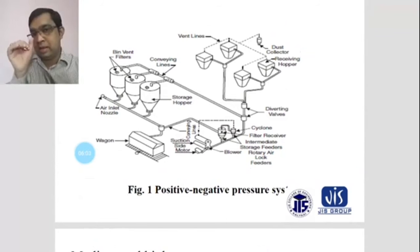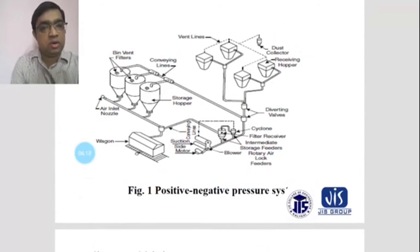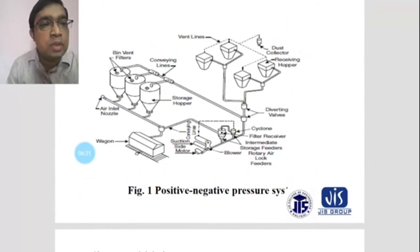The foreign elements will be in contact with the materials you have to transfer. This is essential for this type of pipeline transportation, like pneumatic conveyor systems, and also you can see here the cyclone separators.